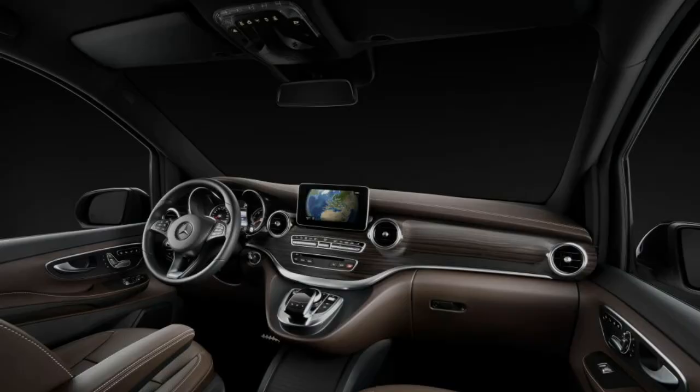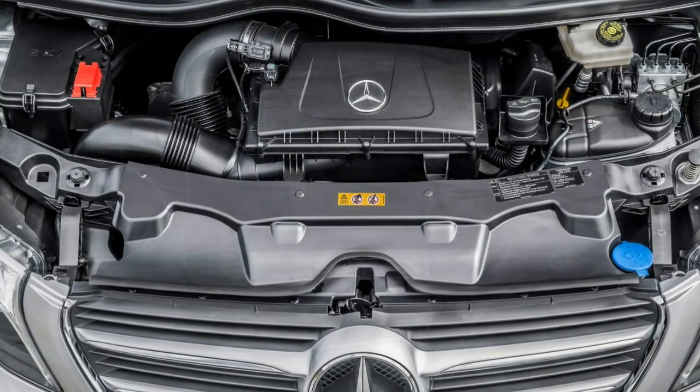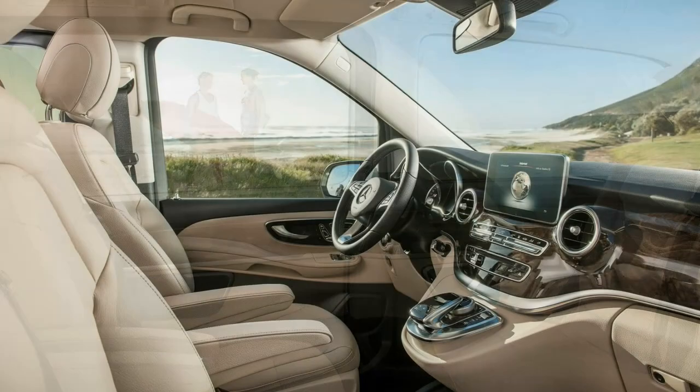2018 Mercedes-Benz V-Class review. The good points of the Mercedes-Benz V-Class: massive interior, luxury car technology, easy to drive, efficient engines. The bad points of the Mercedes-Benz V-Class: expensive to buy, noisy diesel engines, still looks very van-like, fuel filler frustration.